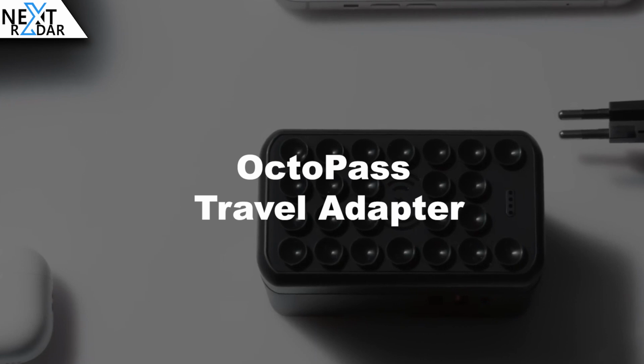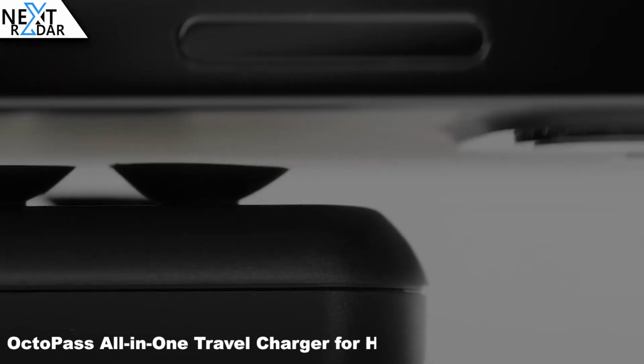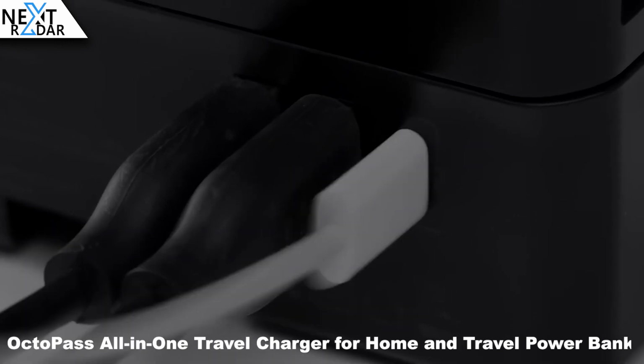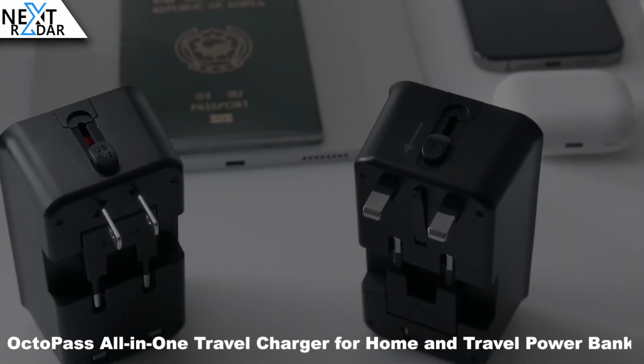Octopass Travel Adapter. Octopass all-in-one travel charger for home and travel, detachable 10,000 mAh power bank, strong suction cups, wireless fast charge, covering 200 plus countries, charge up to 6 devices.